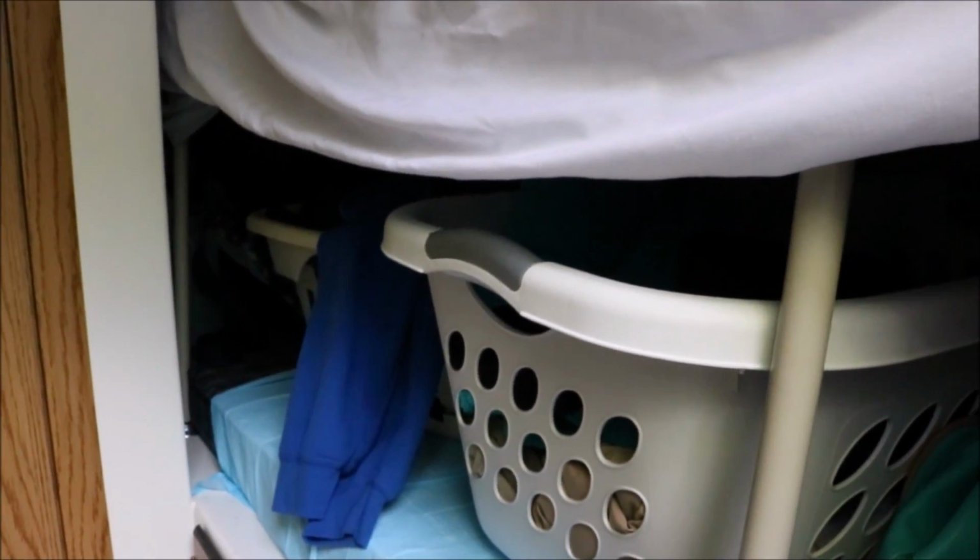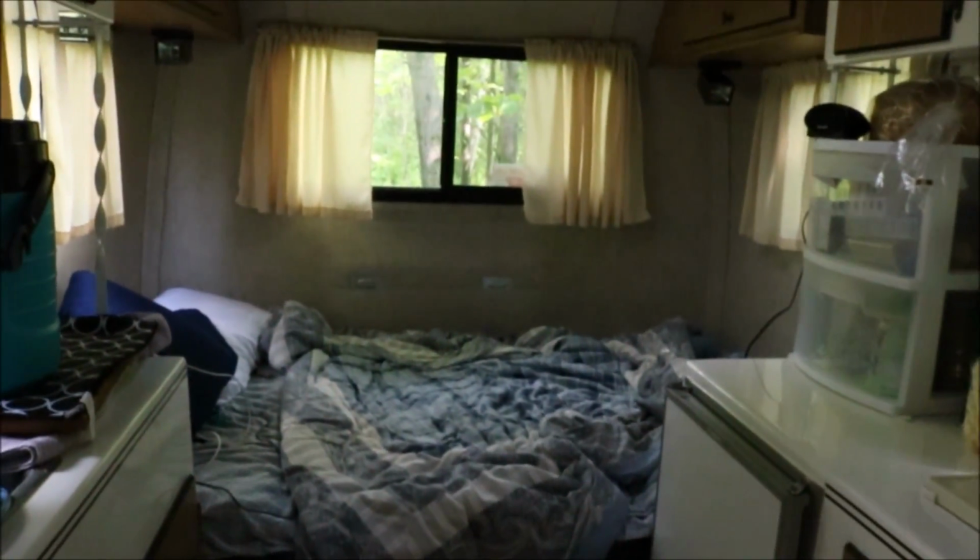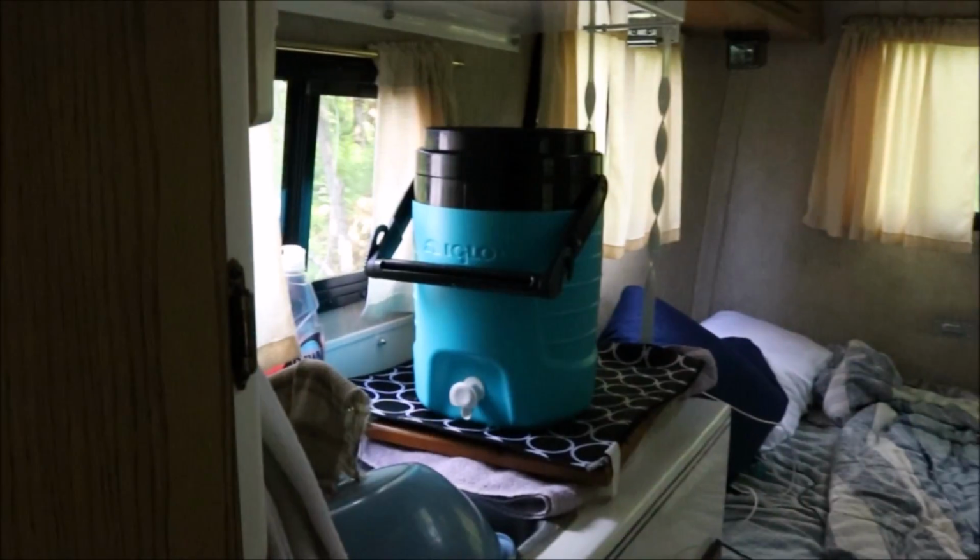There's the baskets I was talking about that we use instead of bags. They pull out real nice and easy. Everything fits in there. Our shoes, extra shoes all tuck underneath there, really nice, which is great. It's kind of how we live.